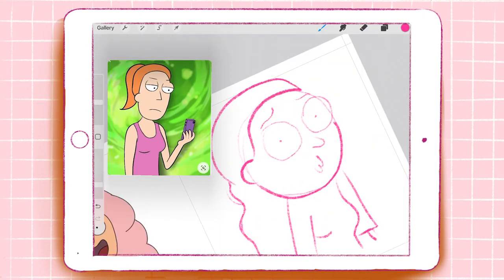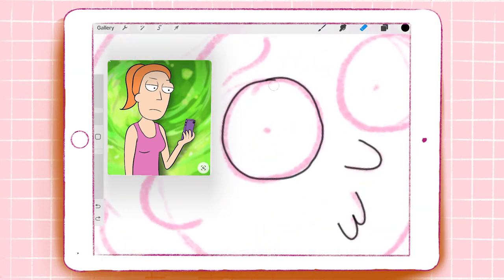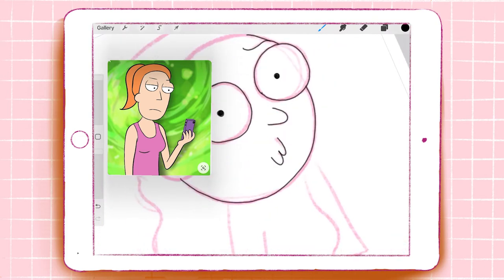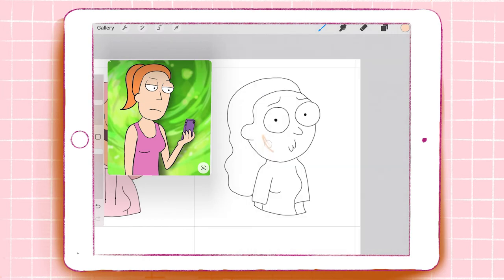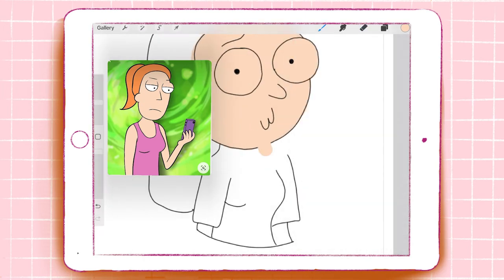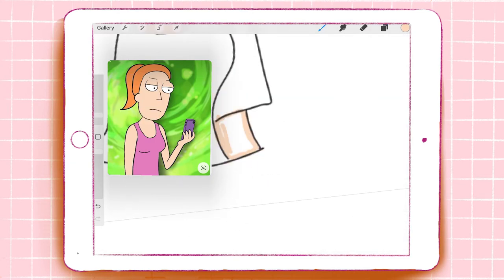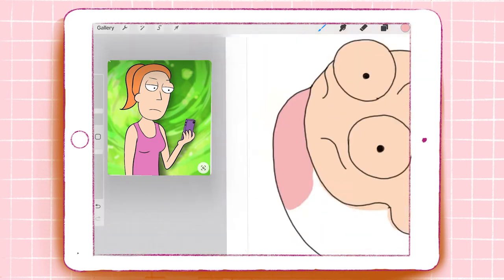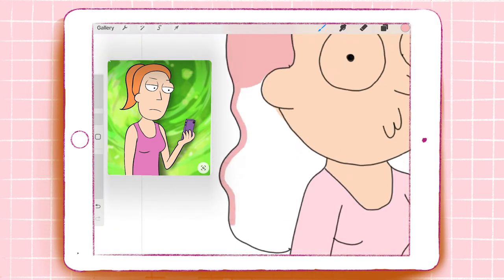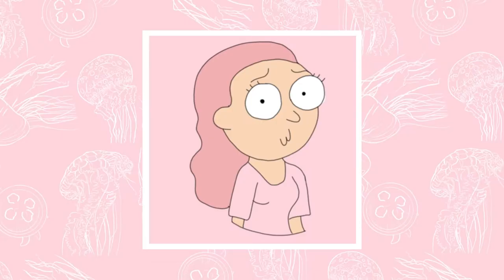I think that it looks more like Morty with the round face. I also wanted to do the derpy face just because it's one of my favorite faces that they do. The most surprising thing to me was how wobbly their line art was for the characters. I thought that it was clean and crisp, but apparently not. And this is the final Rick and Morty character.